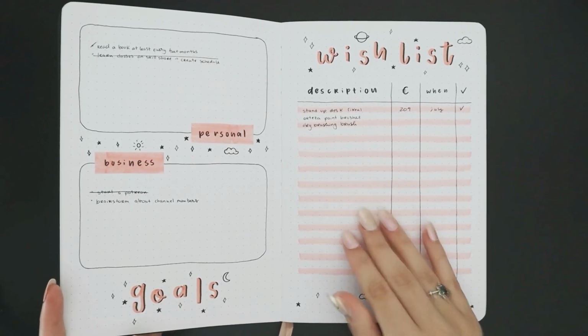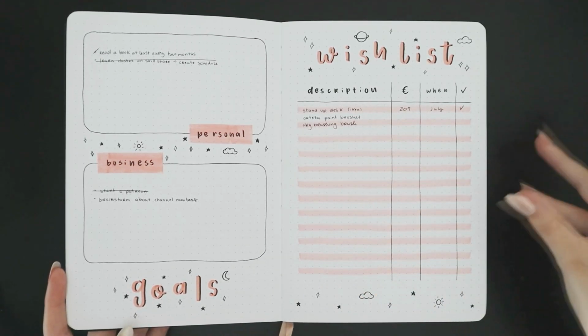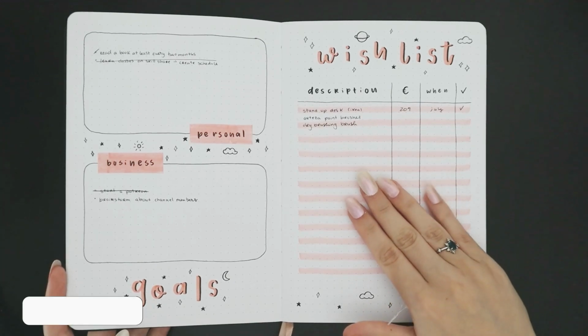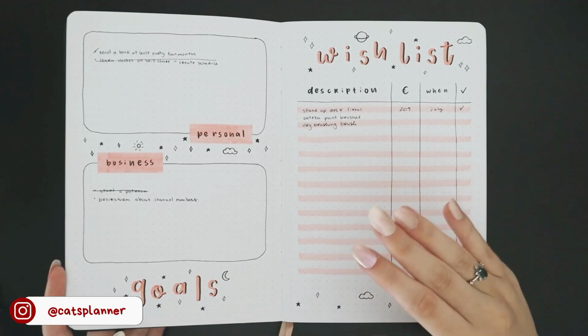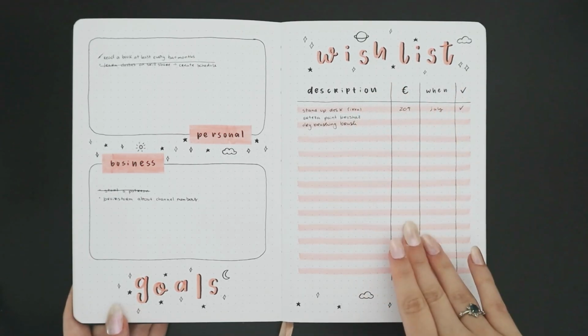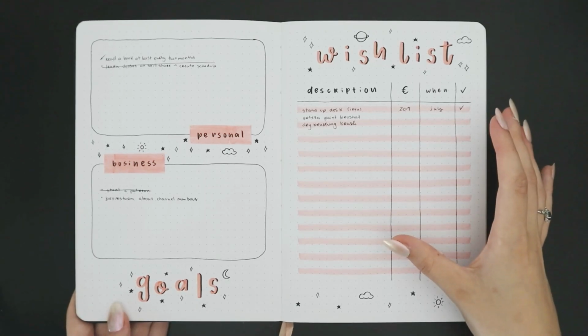And I highly recommend you doing this for other things rather than like material stuff, but maybe like if anything that you want to buy, just put it in your wish list, and it makes you more conscious of your purchases because you can see clearly the different things that you want, how much they cost, and it will help you decide if it's worth it or not.